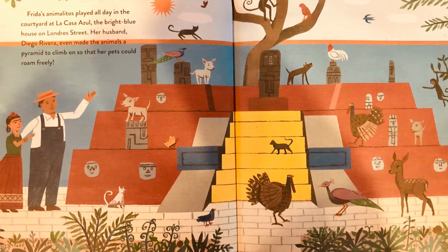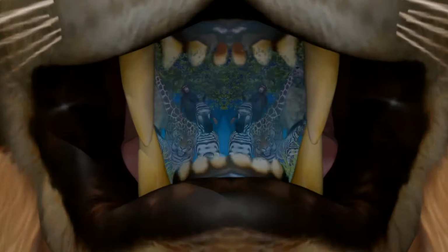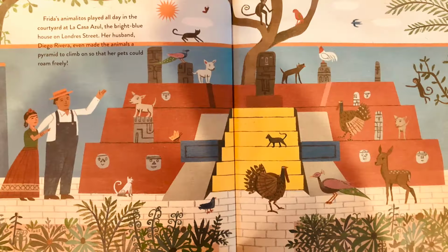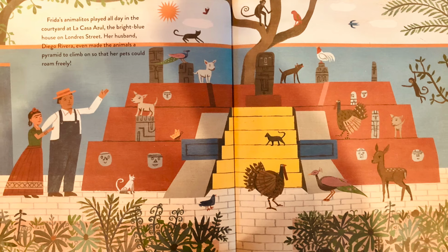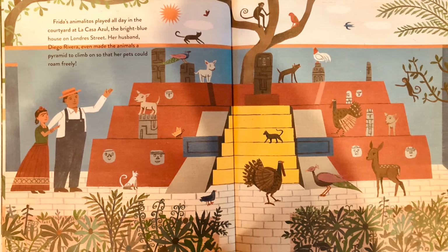Frida's Animalitos played all day in the courtyard at La Casa Azul, the bright blue house on Laundress Street. Her husband, Diego Rivera, even made the animals a pyramid to climb on so that her pets could roam freely.